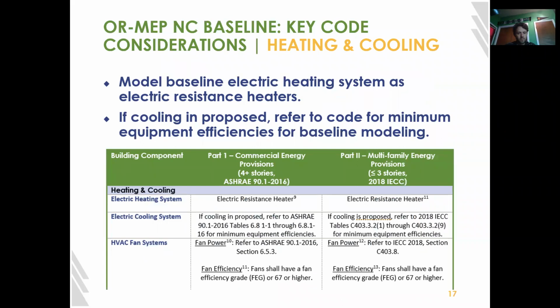Okay, and next is heating and cooling. Since the program only incentivizes electric kWh savings, a program requirement is that in-unit dwelling units are served by electric heating systems. So when developing the baseline model, the baseline electric heating system should be modeled as electric resistance heaters, as this is the least efficient electric heating system allowed by code in the system, most often evaluated by project teams when they're considering switching to a more efficient heating system, such as packaged thermal heat pumps or ductless heat pumps. So that is the guidelines for the heating system.